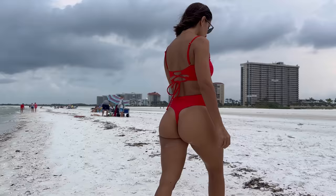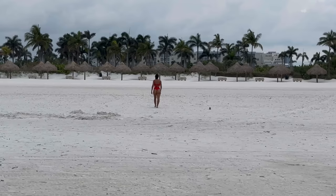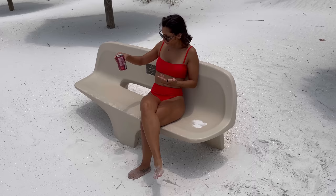Let's go ahead and head back. We need to take that long walk. Look at those clouds. Crazy! Why do I always feel like I make a mess? Look, I got sand all over me.